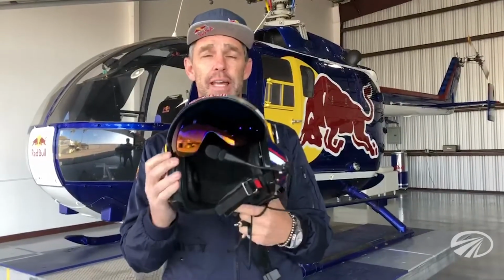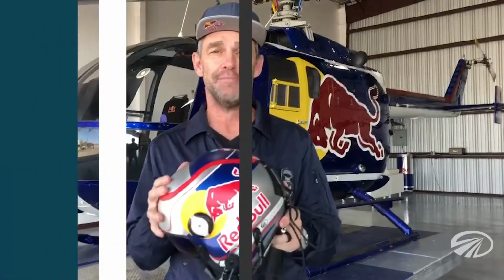It's got the Lightspeed H-Mod, so I have ANR and Bluetooth inside my helmet. I can talk on the phone and get perfect clarity, and I also can listen to music while I practice, so that's important to me too. It's really comfortable, sounds great, great quality all around. I highly recommend Lightspeed for your helmet too.